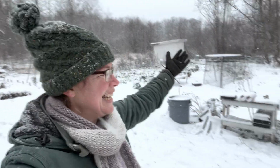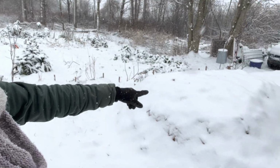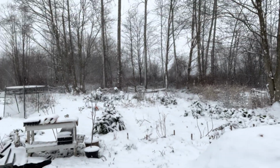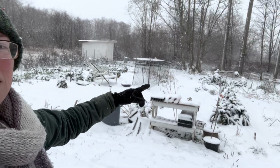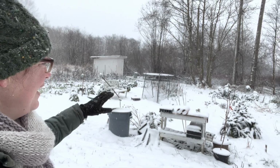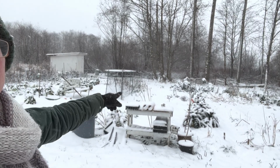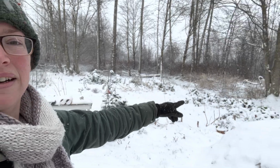Oh, it's so exciting! The cars are covered with snow. This is a wood chip pile we just had delivered. And this up here is what we call the people garden, because it's next to the house. Every garden is named by what animal it is near. You can see some kale. There we go. Some kale here.